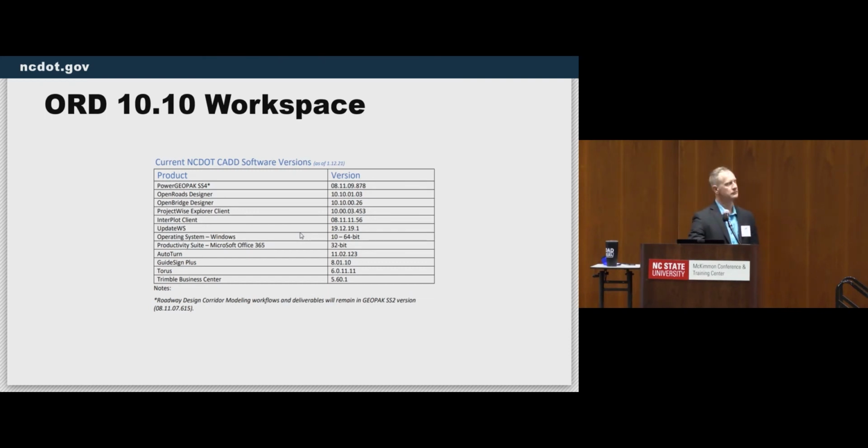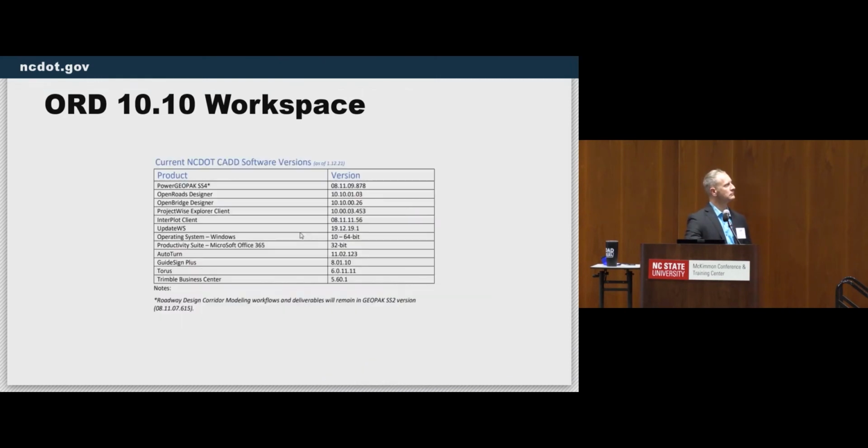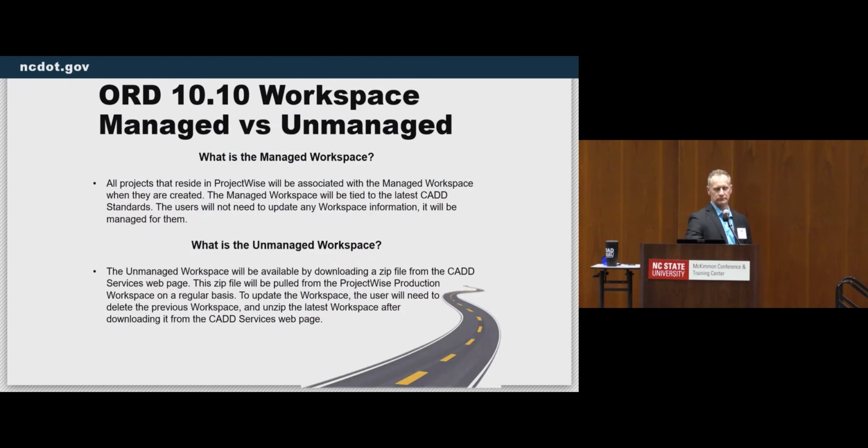Additionally, all projects are being moved to or being created in ProjectWise Explorer. So you'll want to download version 10.0.3.453 as listed here of the ProjectWise Explorer client from Bentley. That way you can access your work and work on your NCDOT projects. If you haven't yet, or if you need to move a project to ProjectWise, the project manager should contact dot.pwsupport@ncdot.gov. By working on your projects in ProjectWise, you'll get the benefit of using the managed workspace.